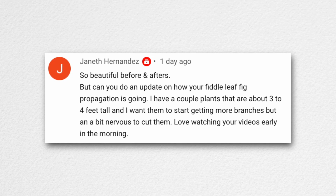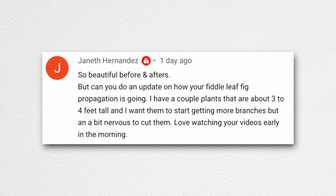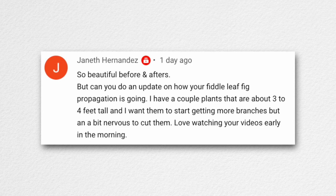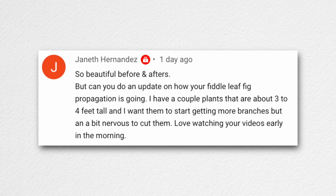Janet said, so beautiful before and afters, but can you do an update on how your fiddle leaf fig propagation is going? I have a couple plants that are about 3 to 4 feet tall, and I want to get them started. I want them to start getting more branches, but I'm a bit nervous to cut them. Love watching your videos early in the morning.